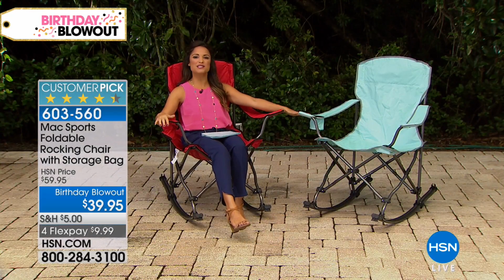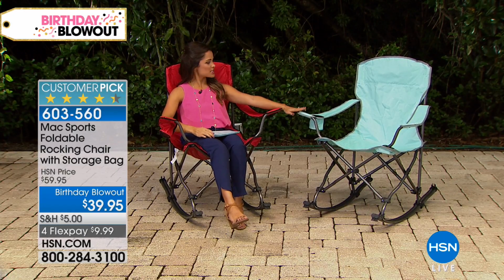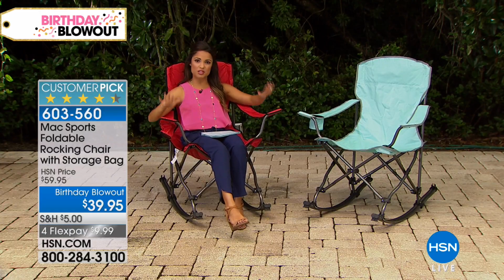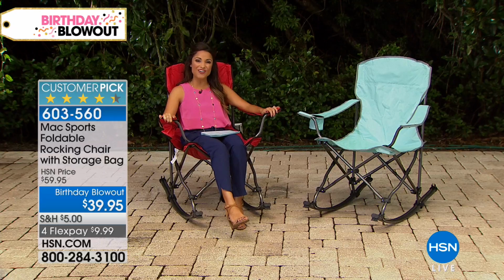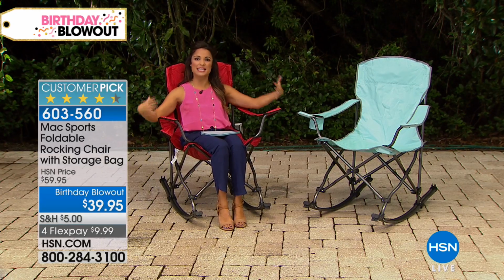We have 2 colors available. I am sitting in the red. We also have it in blue, which is kind of like an aqua color, and it has a bit of a gray outline. But you get the chair, you get the carry bag as well. This is $39.95. Fantastic piece, nice and big, sturdy.